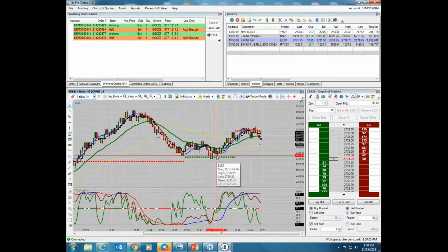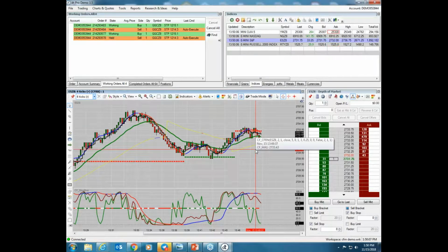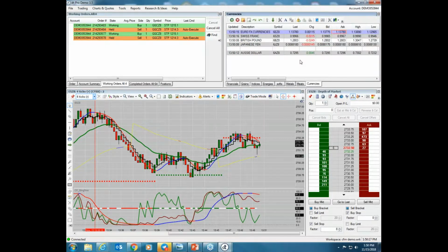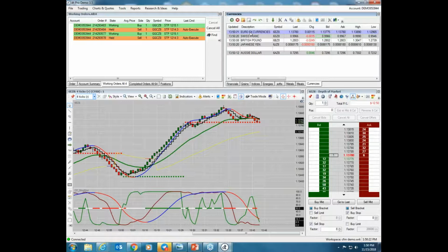Double bottom here. We don't have a new pivot high here. I'd stay clear. There would have been an opportunity possibly here, but the result would have been break even, so I don't feel bad. Okay, let's go to the euro. Was really flying here. Okay, the euro is flat, so we're going to do nothing.